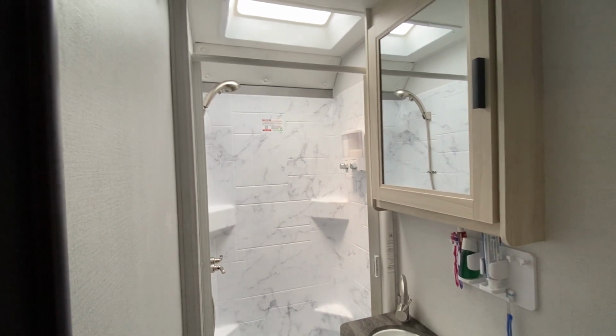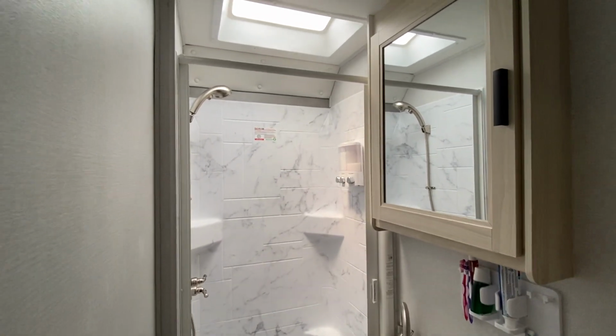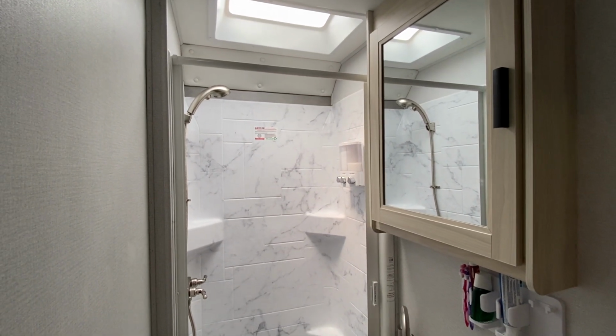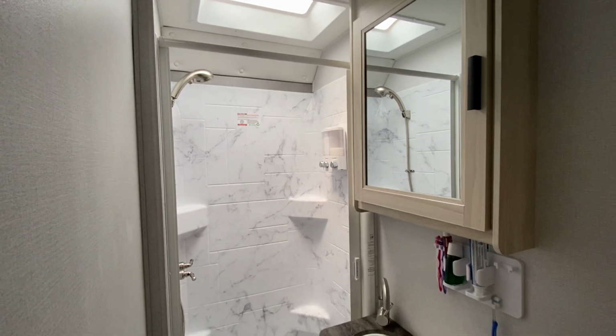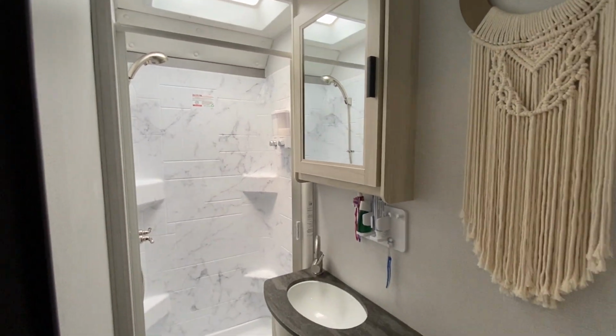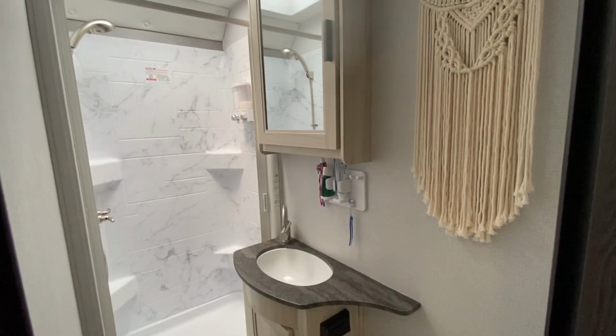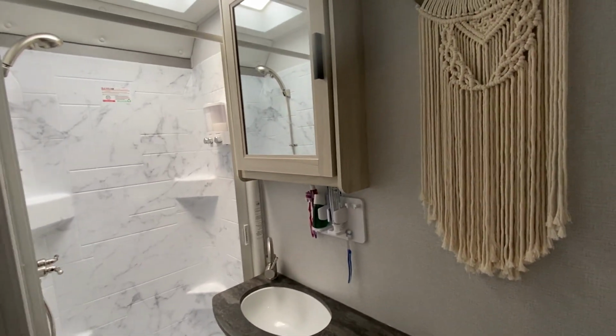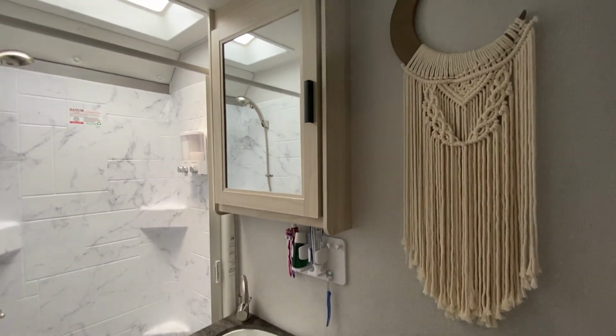I do want to add a curtain rod so that I can have a shower curtain, so it's a little more appealing. I can close it, and then you don't have to see what's in there. You don't have to see my shower or anything. So just spruce it up, give it a little color, because it is pretty blah.